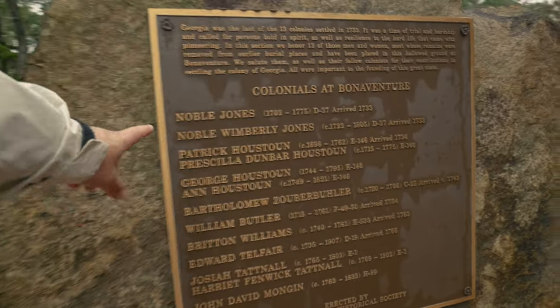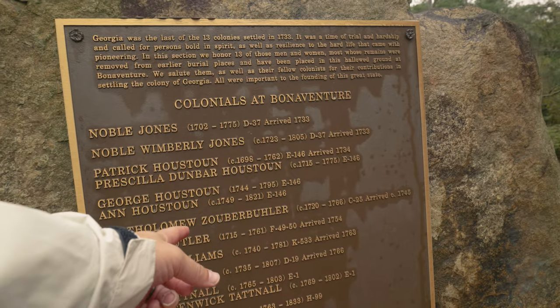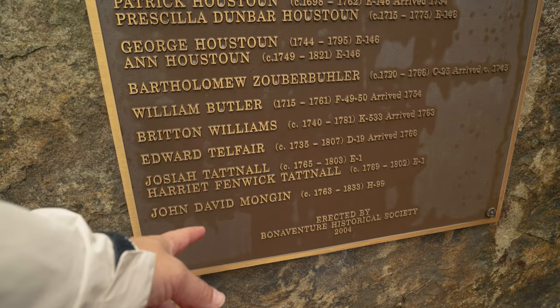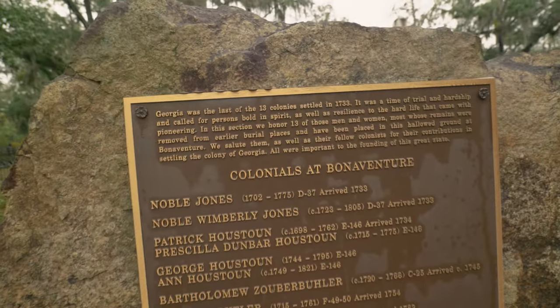Noble Jones, we learned about him already. Noble Wimberly Jones, related, don't know. Houston family, more Houston family, the Duber, Bueller, Butler, Williams, Telfair, Tatnall, more Tatnall, and the Mungin. Interesting. Oh, look, more things. Put your money up there. Interesting.